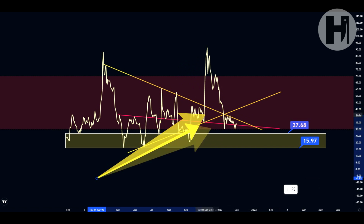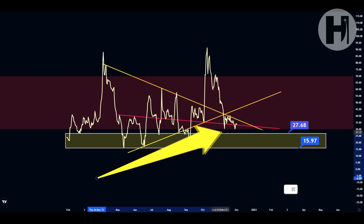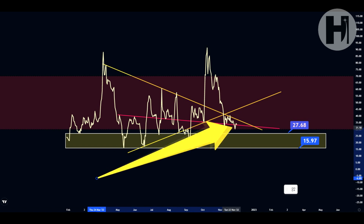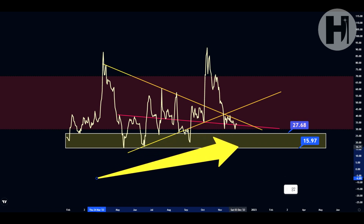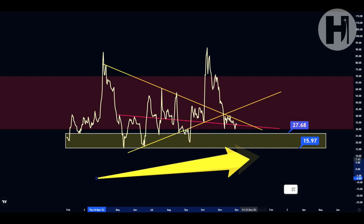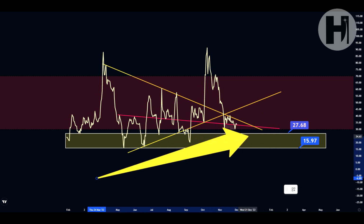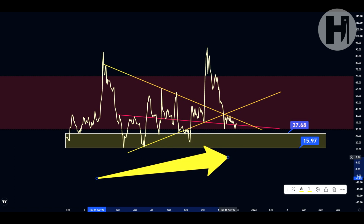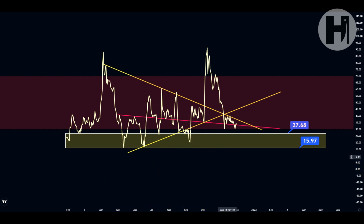We couldn't hold this as support. In fact, you're dropping even below the pink trend line, which we held as support for a couple of months as well. So we're not going to be holding the pink trend line anytime soon. And I think it's only a matter of time before we come back into this support block where you can buy a bunch of Sologenic at cheap prices. But I think that would happen only if Bitcoin saw a steep drop.